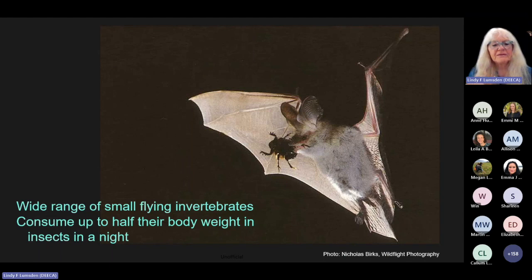So in flight, these bats are amazing. They're flying around, catching a really wide range of small flying invertebrates, mostly insects, but a few other things as well. And they can eat a huge amount. So they're eating largely moths, beetles, bugs, those sorts of things, and they can consume up to half their body weight in insects in a night. So if you put that in a human context, that's a bit scary how much they can eat. But because of that, they're really important in maintaining a balance in insect numbers.